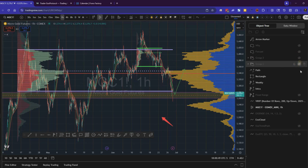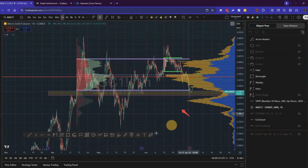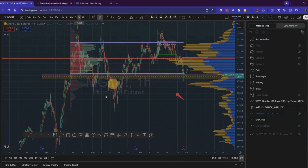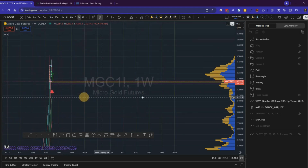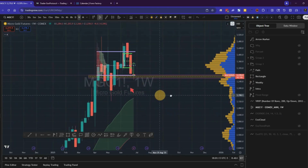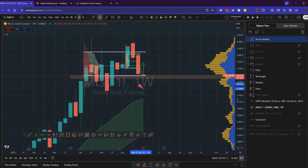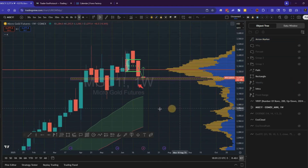All right, so to start we're gonna go to a higher time frame. What I typically do is go to the higher time frame and mark out the low volume areas on the chart. So this is starting from the weekly chart. Let me hide this to make it a little bit more visible.